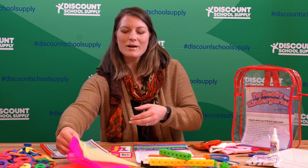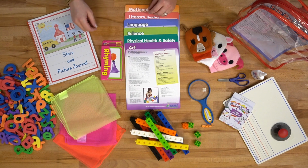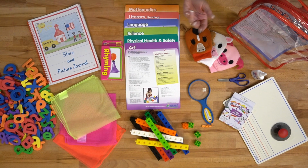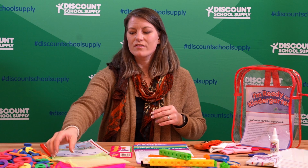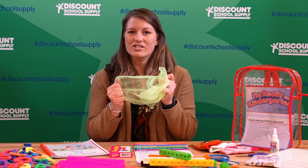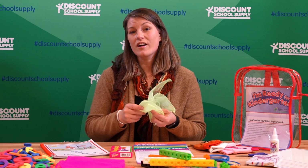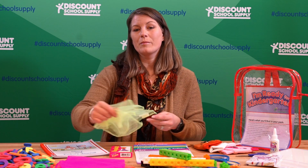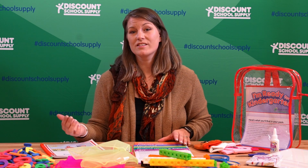Now, it also comes with these 3 colorful scarves, which are great for practicing hand-eye coordination and gross motor skills: grabbing, reaching, catching. But also, as they throw these scarves into the air, they're going to float down and the children are going to try to catch them. Their eyes are going to follow the scarves, and that starts to develop eye tracking, which they'll use later on as they begin to read.